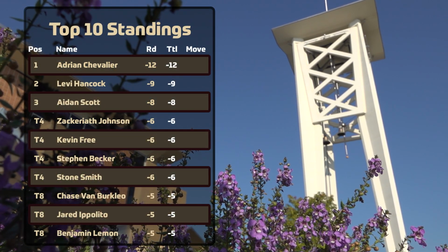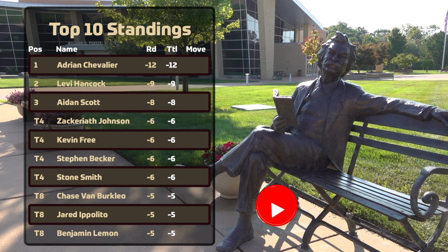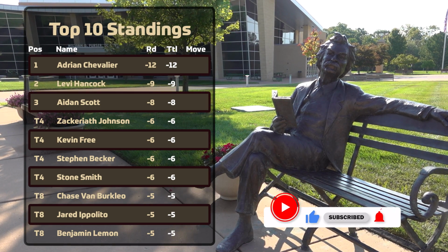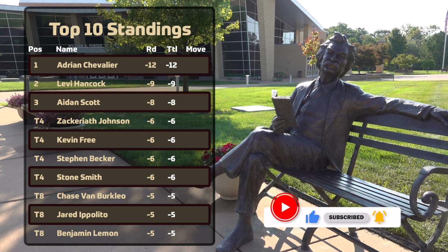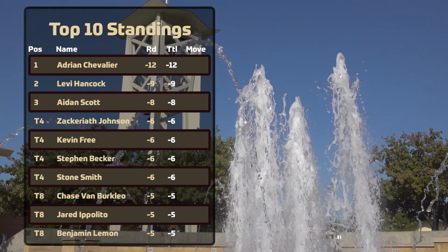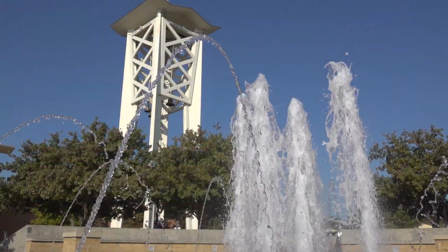Taking a look at our top 10 standings, we have a hot round of 12 down from Adrian there. Levi in second place at 9. Aiden Scott at 8 down, and Zach's going to join us again with the lead card as well with 6 down. So we got a clean lead card here going into round 2.